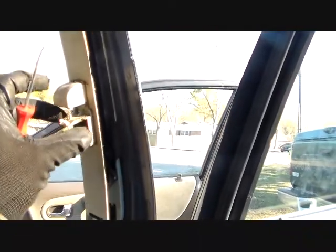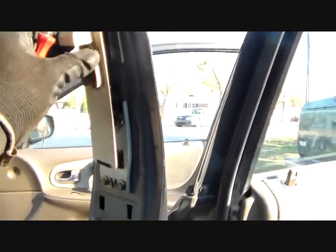Alright, the center panels are off. You just have to unclip the little piece that goes over this. Be careful with it, it's pretty brittle.